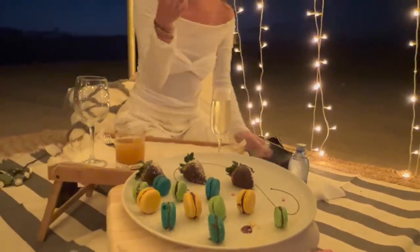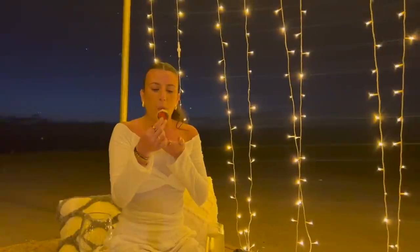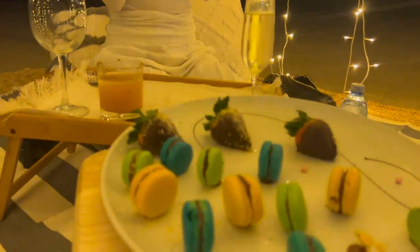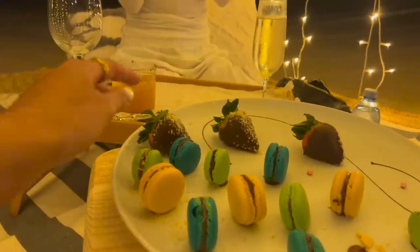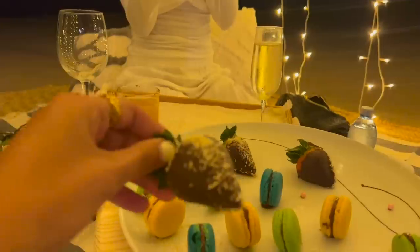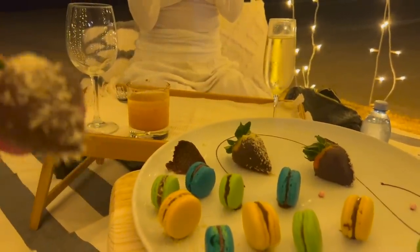We got dessert. They brought us macaroons and chocolate covered strawberries. Good song. So good. Is it good? I love chocolate covered strawberries. And it's funny because I don't like the flavor of specifically coconut stuff, but coconut shavings, it's so good. No, my chocolate!